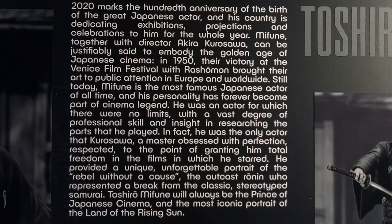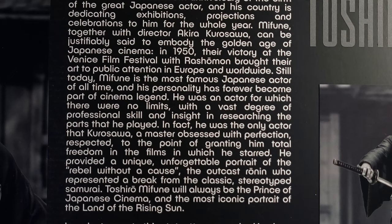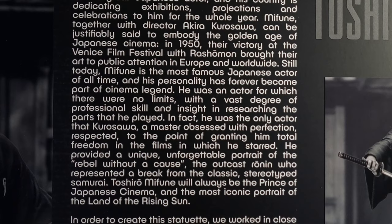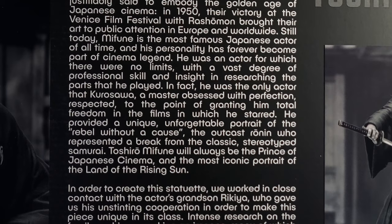In fact, he was the only actor that Kurosawa, a master obsessed with perfection, respected to the point of granting him total freedom in his films in which he starred. He provided a unique, unforgettable portrait of the rebel without a cause, the outcast Ronin, who represented a break from the classic stereotype samurai. Toshiro Mifune will always be the prince of Japanese cinema, and the most iconic portrait of the land of the rising sun.